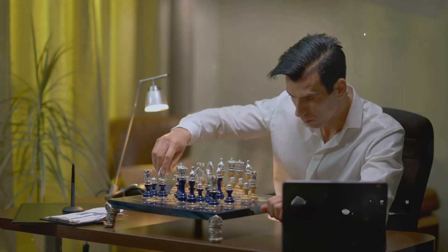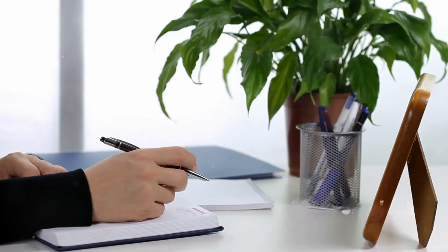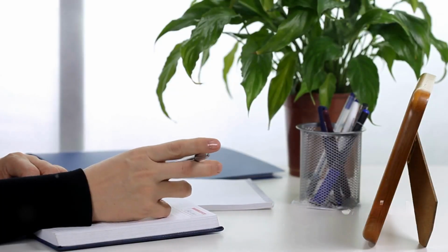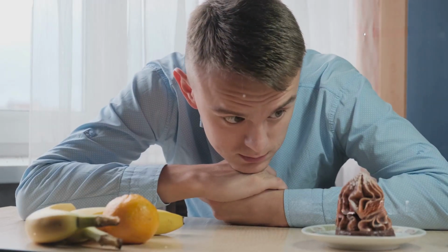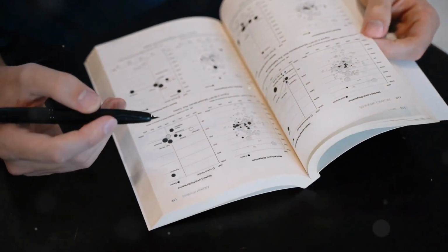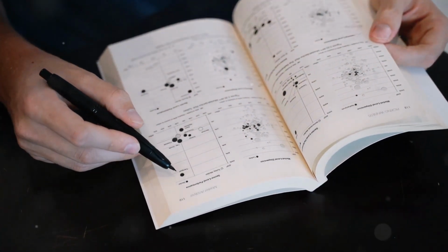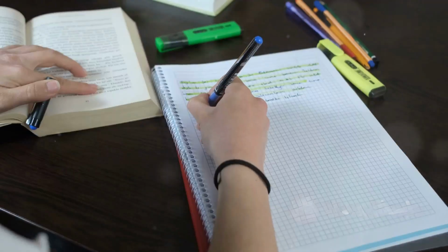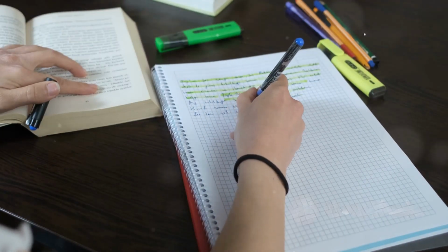System 2 is the thoughtful counterpart to System 1's impulsivity. It's our inner skeptic, questioning assumptions and weighing evidence. When we solve a math problem, plan a trip, or resist a tempting dessert, System 2 is hard at work. This system demands effort and focus. Thinking statistically, analyzing complex arguments, or learning a new language all require System 2's deliberate processing.